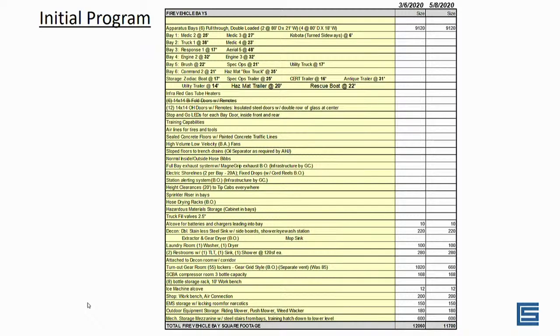So the first section you see here is what we call fire vehicle bays. This is the areas of the bays, the decon rooms, the storage rooms for equipment and turnout gear, all of that part of the fire department. And that equals 12,000 or 11,000 square feet, depending on which one we're looking at.